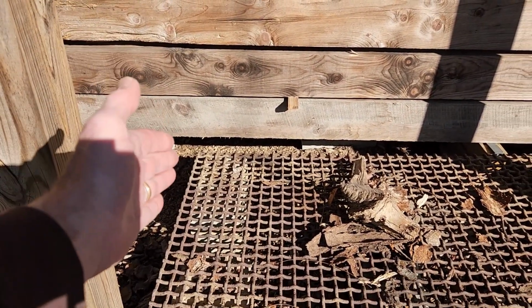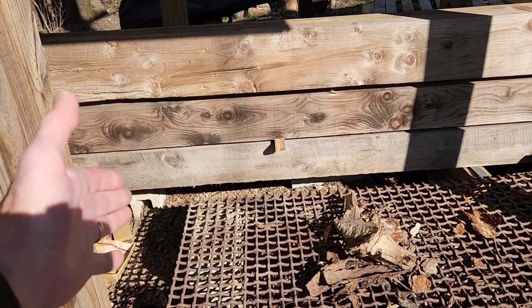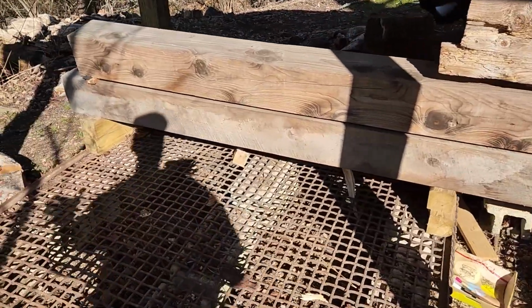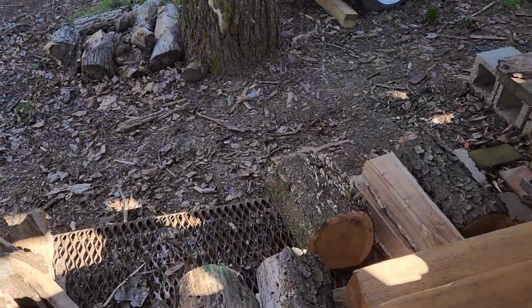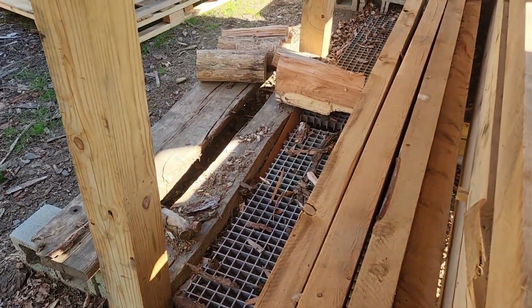The pallets are great because I can basically make bookends at the ends of the pallets with extra pallet material or pieces of scrap lumber. So my plan here is to get rid of all of this grating. You can kind of see it actually extends on the other side here. There's an old catwalk and some more of that heavy-duty grating.